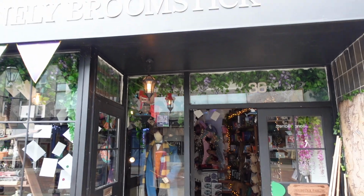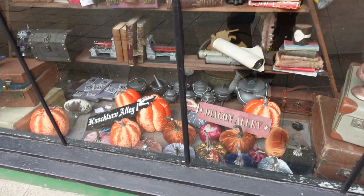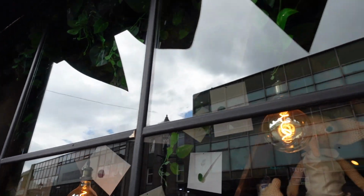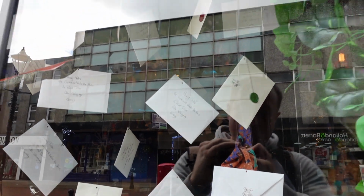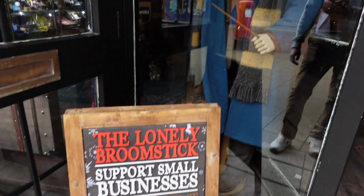And just like that, we have arrived. Just like magic. We are at the Lonely Broomstick. Such an amazing theme. Obviously themed on Harry Potter, but the detail is spot on. So cool. And obviously support small businesses. I'm all for it. We've got Scamander. Apart from me in the background, we'll have a look at him inside.